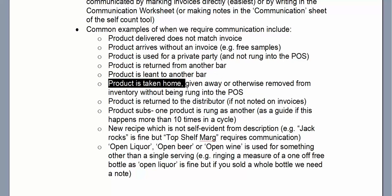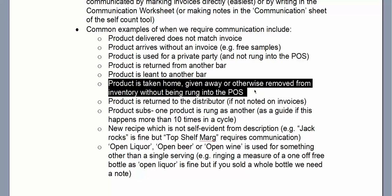We like to call this jokingly research and development, but it's not uncommon to be given products or for people to take product home to test it. Obviously that's important to do. It's part of the fun actually of getting free samples of work in this industry. But again, if you're removing this product and it's not being rung into the point of sale, we please need to know about it. Either ring it up, ideal, or write it down if you can't do that.